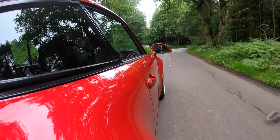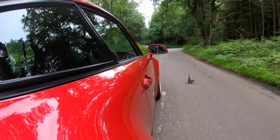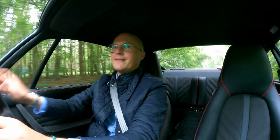Squirrel! Sorry if that was a bit dramatic. There was a squirrel, and it literally wanted to die. I was more nervous about damaging the car than the squirrel, gotta be honest, but anyway, we survived.